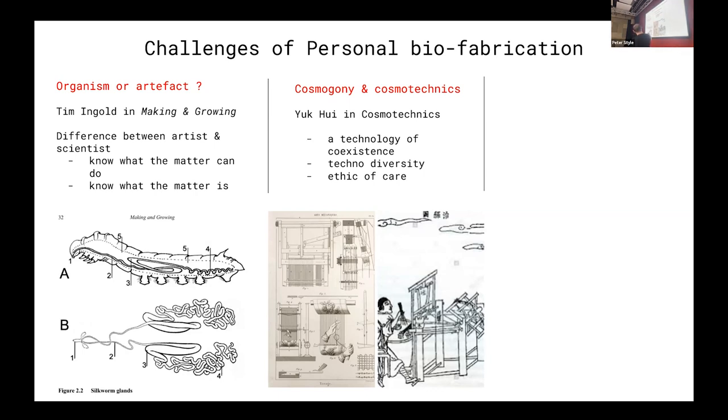And here we have a sort of human, beast, and the machine in the same area with the land. So you have a sort of cosmogony. We have a cosmogony, and it's really a different point of view on techniques. So Yuk Hui helps us to think about a technology of coexistence. So it's a sort of new ethic of care.